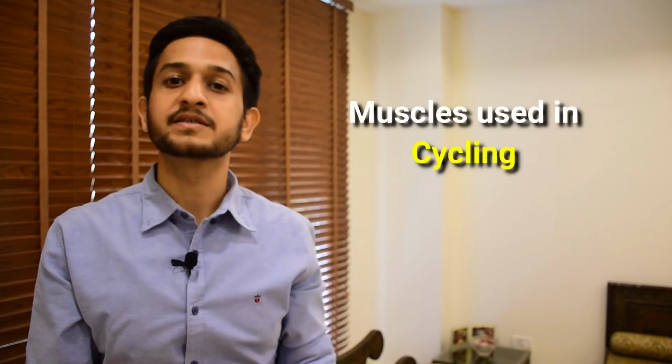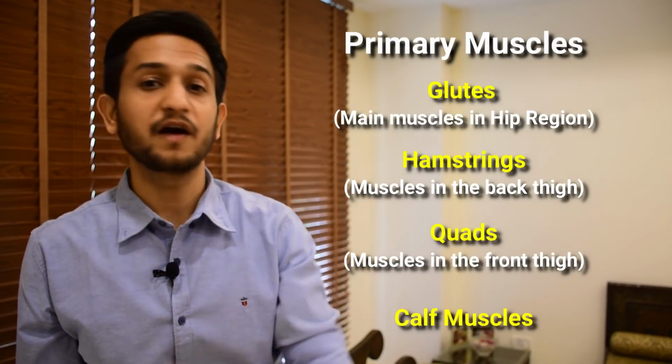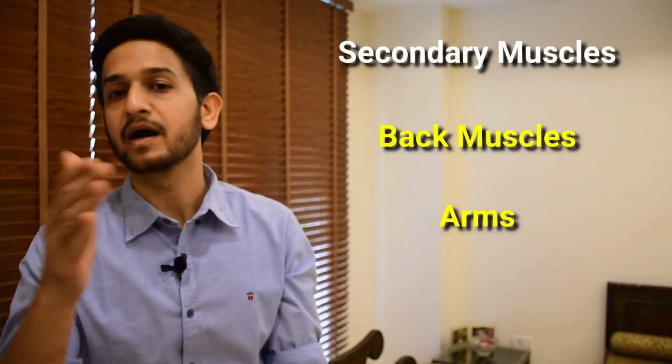Since we've talked about running, let's talk about the muscles involved in cycling. So the primary muscles involved in cycling include the glutes, hamstrings, quads, and the calf muscles, and the secondary muscles include the back muscles and the arms.